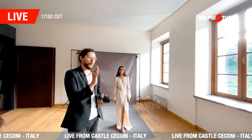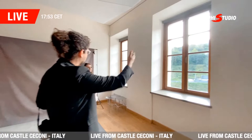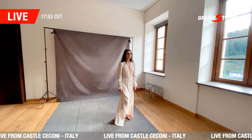When we're talking about natural light, we need to follow the light. So wherever the light goes, that's where we go, okay? Because we're not controlling the light. And because time is really sensitive, because the sun already is down, and the only light we have is window light.